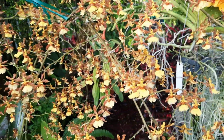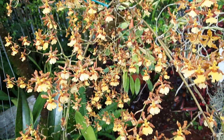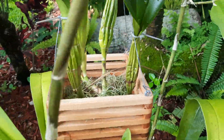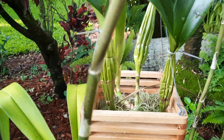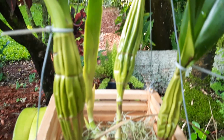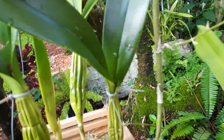Oh, look at these cute flowers, tons and tons of them. This is the one that I mounted from the Redlands, a Schomburgia, and the growth is, look at this, it's growing. That new spike there, I mean the new growth.